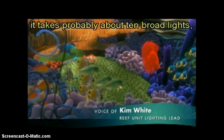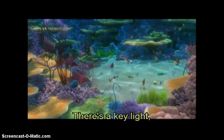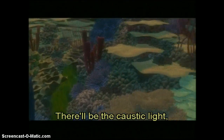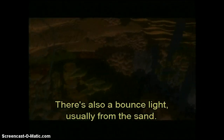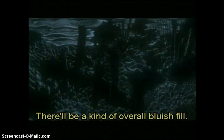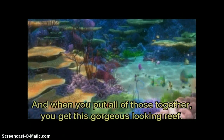To light the reef, it takes probably about 10 broad lights, but then when you add the characters, it could take up to 100 or more. There's a key light, which is kind of an overall bright light that determines the direction of the light. There'll be the caustic light, that dancing light on the ground that's coming through the water. There's also a bounce light, usually from the sand. It's kind of a low-level bounce coming back up onto your props and fish. There'll be an overall kind of bluish fill. There's the murk and the fog lights. And when you put all those together, you get this gorgeous-looking reef.